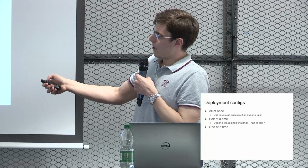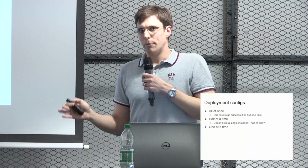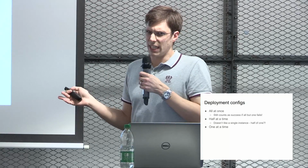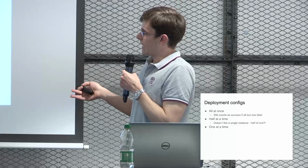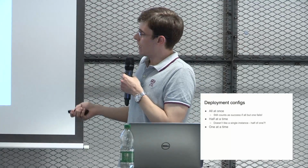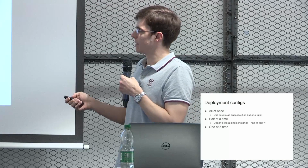And similarly, the half at a time deployment configuration has some issues deploying to half of one. So if you've got an auto-scaling group which has one instance in it, it's unlikely in a production scenario, but potentially if you're in a development environment or something like that, you might see failures when you try and deploy and you're using half at a time, but you've only got one instance.